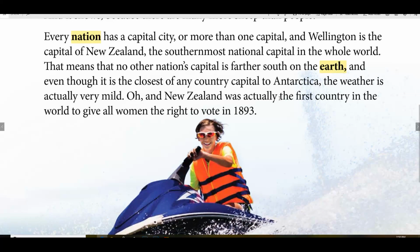Every nation has a capital city or more than one capital, and Wellington is the capital of New Zealand, the southernmost national capital in the whole world. That means that no other nation's capital is as far south on the earth, and even though it's the closest of any country capital to Antarctica, the weather is actually very mild. Oh, and New Zealand was actually the first country in the world to give all women the right to vote in 1893.